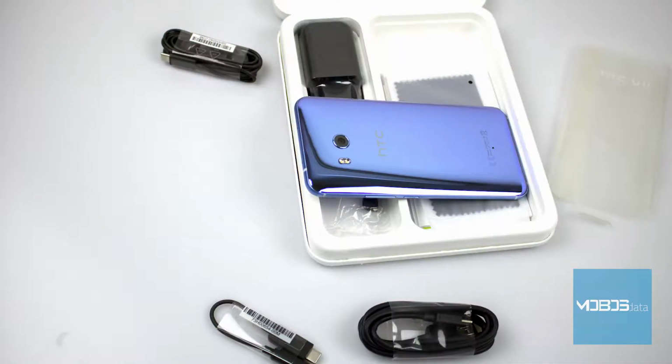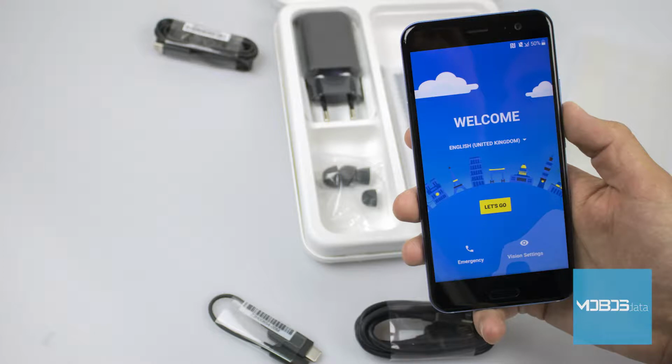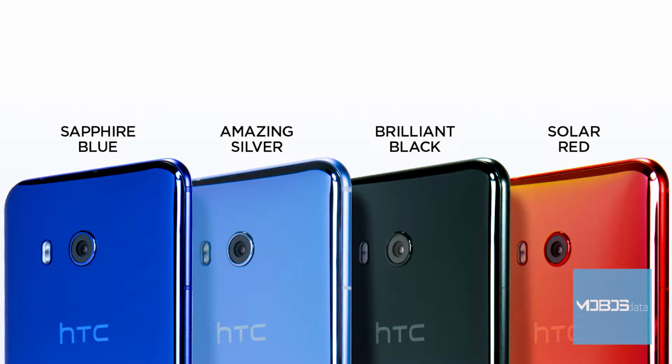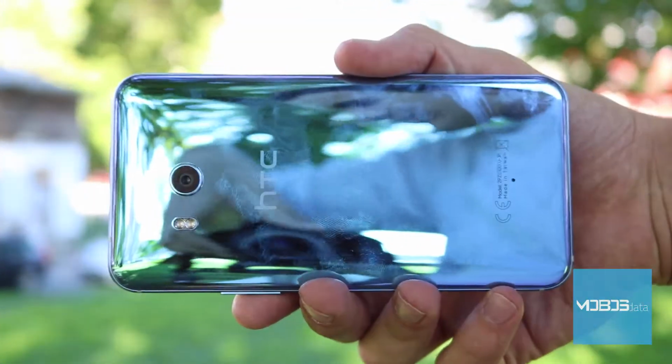Inside the factory box of the U11, we can find the SIM tray tool, warranty card, user manuals, a screen wiping cloth, a hard protection case, a USB Type-C to 3.5mm port adapter, Type-C in-ear headphones with some spare earbuds, Type-C USB cable, and HTC charging adapter with Qualcomm Quick Charge 3.0 support. We have the amazing silver color device, but also available are Sapphire Blue, Brilliant Black, Ice White, and Solar Red. Let's now take a look together at what the true HTC flagship for 2017 brings us.